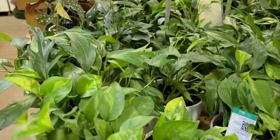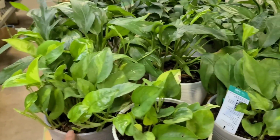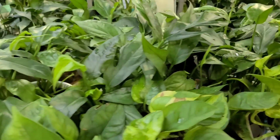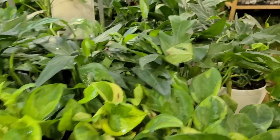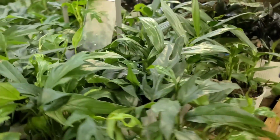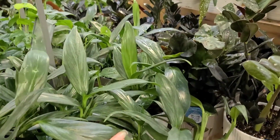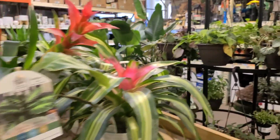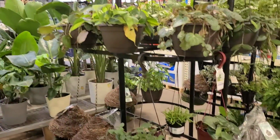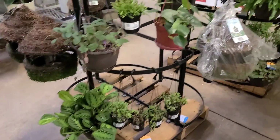Costa Farms has got their global greens in the Wick and Grow containers now for $20. There's tons of Baltic blue in here, $19.98, like I said, for these. Global green, some of them look like they might be lemon meringue, but it's kind of hard to tell when they're not next to each other. Amplissimum, they've got some begonias, and then some really pathetic hanging plants, although the lemon lime maranta looks pretty good on the bottom there.